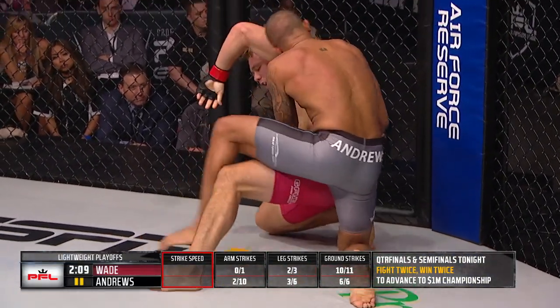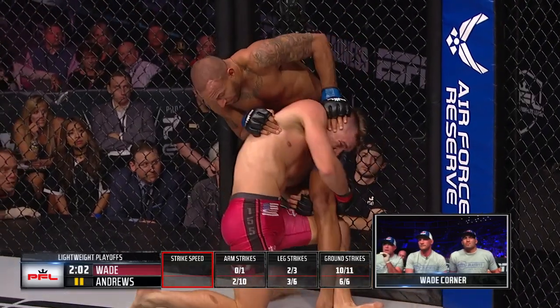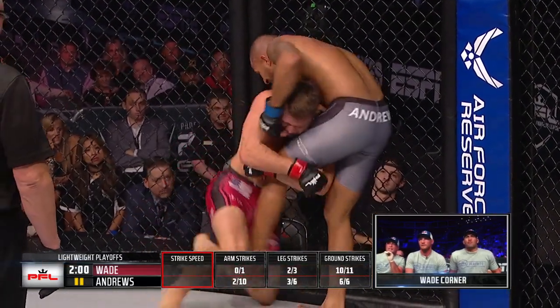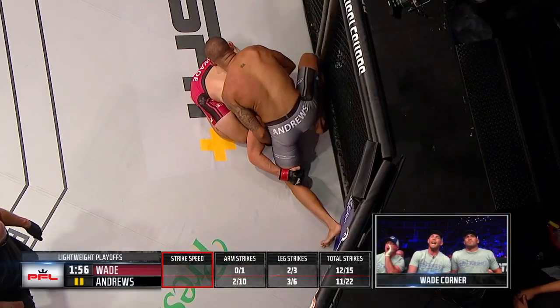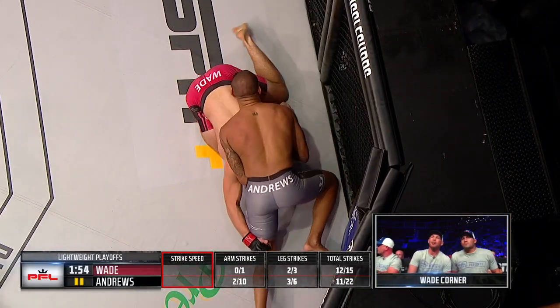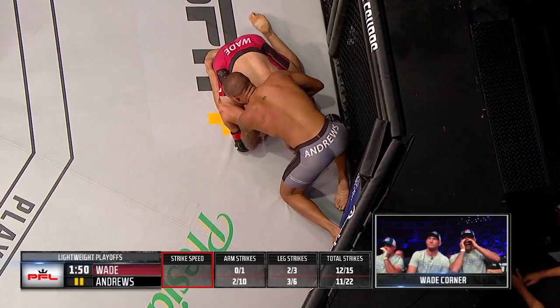Strategically, is that the right move here, Yves? I mean, we've got to wait and see how this works out, because I would have said no, but he got the takedown. And I would have agreed with you. He needed to back off, make Chris Wade come out into the open and get into those exchanges again, use his long kicks and punches. I can't be wrong if Randy agrees with me.